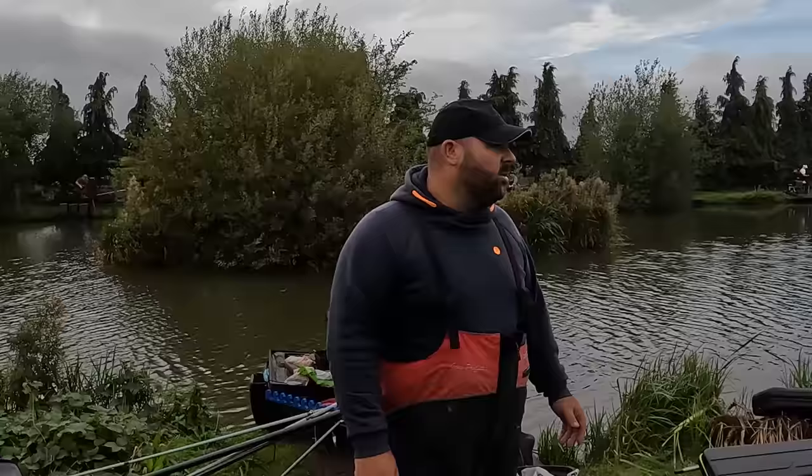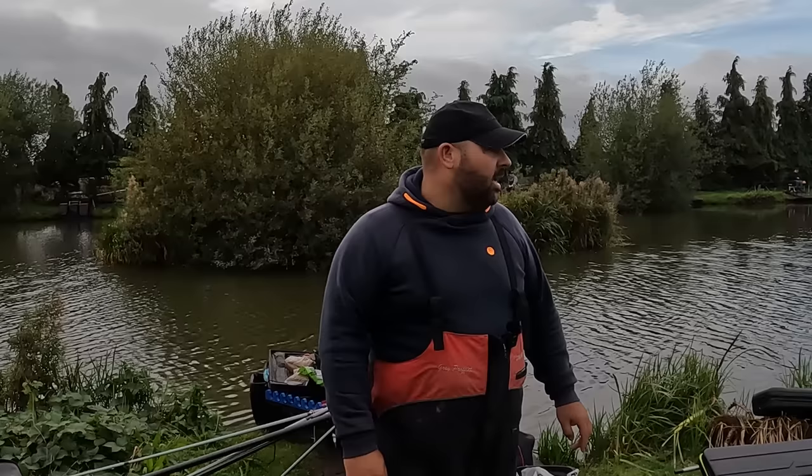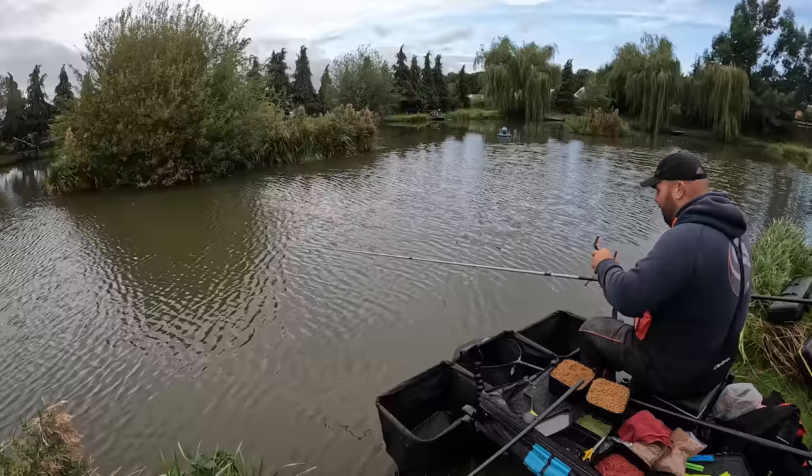I've also got another camera after last week's efforts. I kept it on with my landing net handle. So I bought another camera, hopefully a different point of view. We'll see how we go, because knowing my luck, it'll end up round my neck. All right, guys, thank you. Is this wind going to let me feed? Yes.